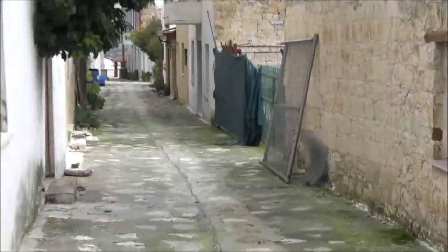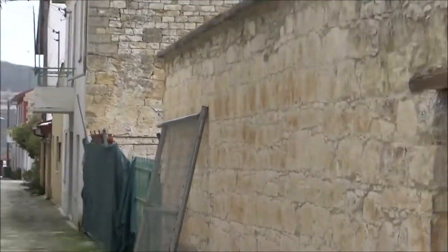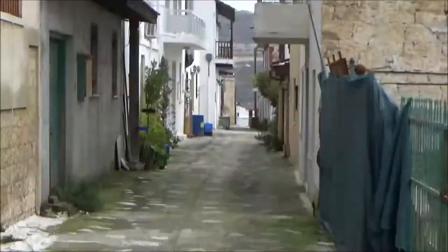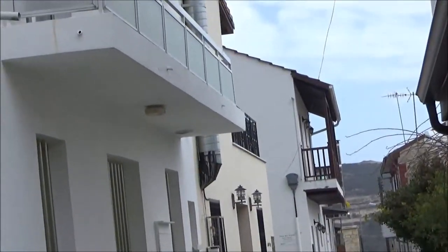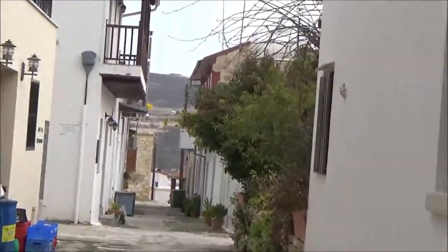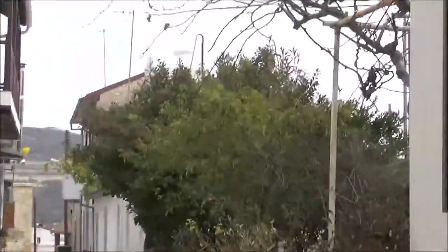We're walking in this beautiful village. You can see the orange trees hanging around and all these traditional stone houses. You can see some of the houses are modernized now, but still it looks beautiful with this small little village. Oh, this one is more beautiful. Look, a very traditional house.